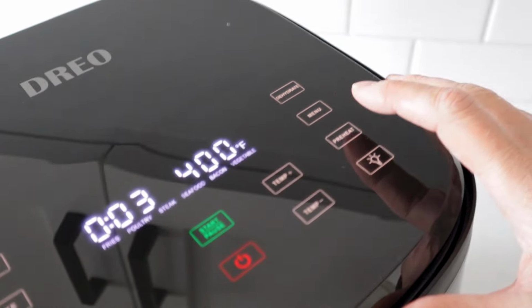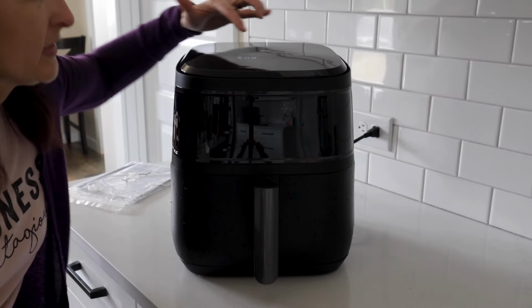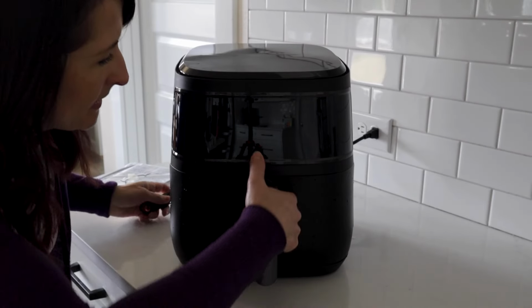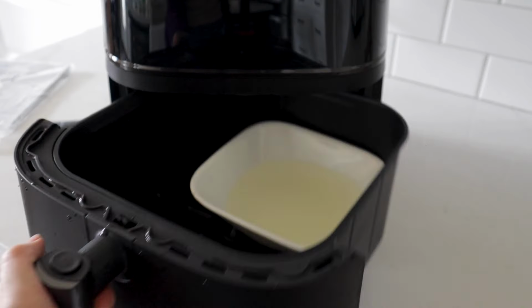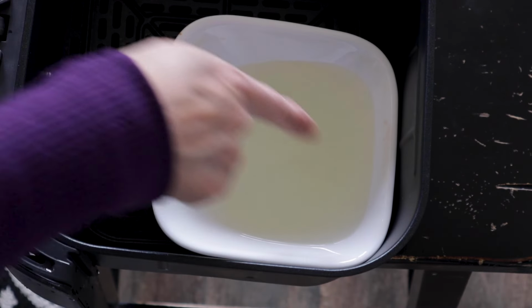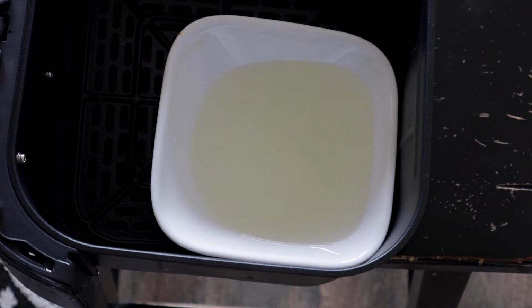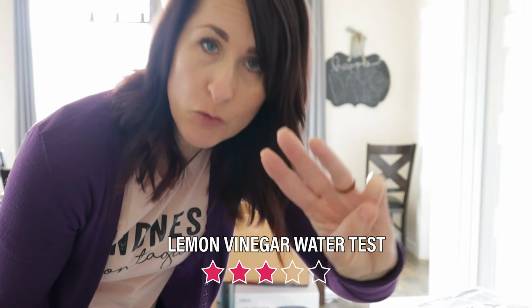Here's a preheat button. 400 for 5 minutes. Let that run. Okay, this one's beeping at me, telling me it's done. It did run for a minute more there. Oh, gotta push this button here. And there we go. I'm seeing just a tiny bit of, I guess, oxidation. I'm not sure what it is on that bowl there. It's not too terrible, so I'm gonna give the lemon water test a score of a 3.